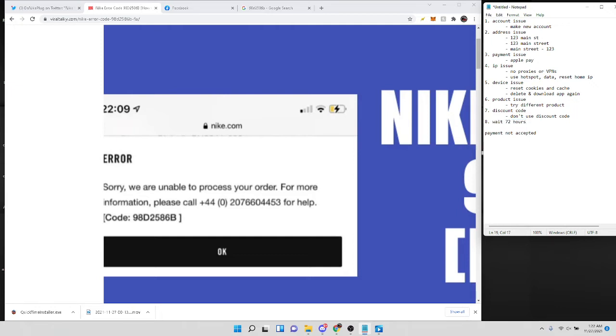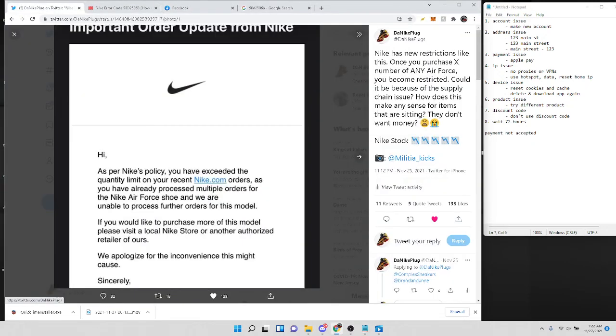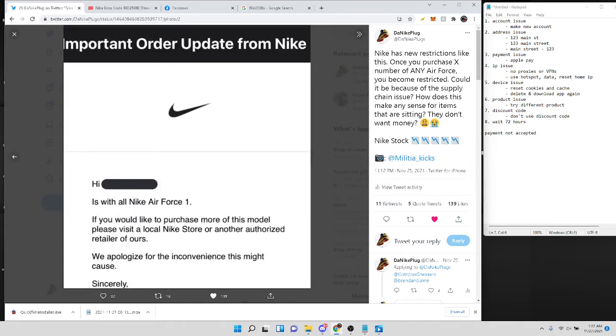It's just that Nike has been very strict lately, and it's been very hard to figure out their system. What works for someone doesn't work for the other person. So yeah, lately they also implemented some new rules where you can't purchase multiple of a single model. And this person, even though it says in the email you can't purchase any Air Force Ones, when he tries to purchase other shoes like Blazers or Jordans, he can't, or even socks.